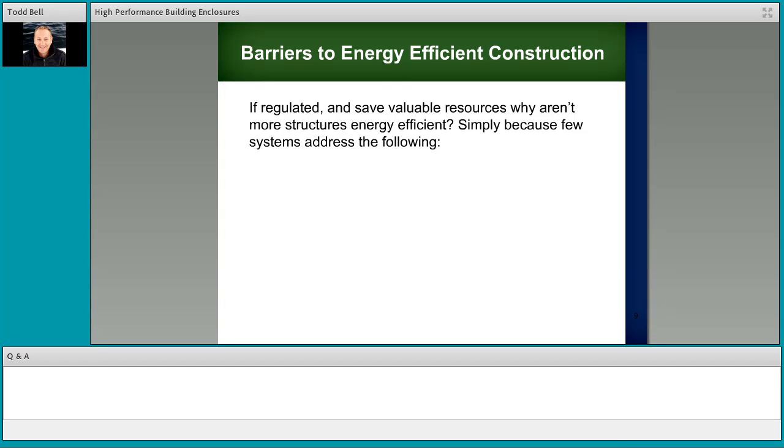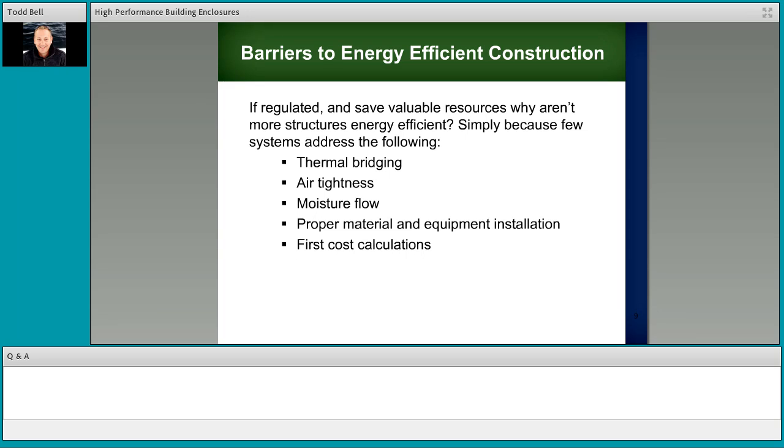Barriers to energy efficiency construction. If regulated and save resources, why aren't more structures energy efficient? Simply because systems don't address the following. Thermal bridging being a real big one, but number one being air tightness.